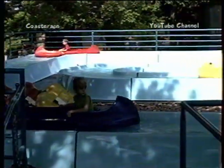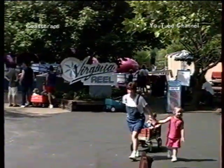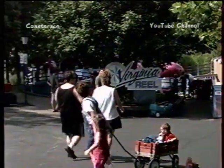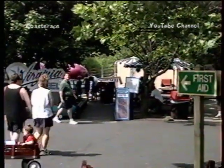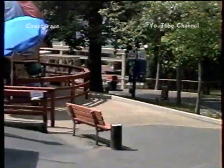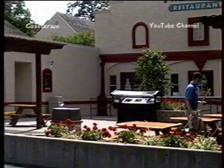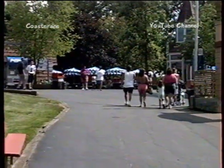Look at this. Every park has a different ride. That Virginia Reel is not a Virginia Reel, it's a tilt-a-whirl. Wow. I keep repeating, not too many parks have a tilt-a-whirl. This looks like a mixture of kiddie rides and other things. The Alamo restaurant. I guess we're in a different kind of land or something. Oh, I can see all the flags. I don't know where we're at.